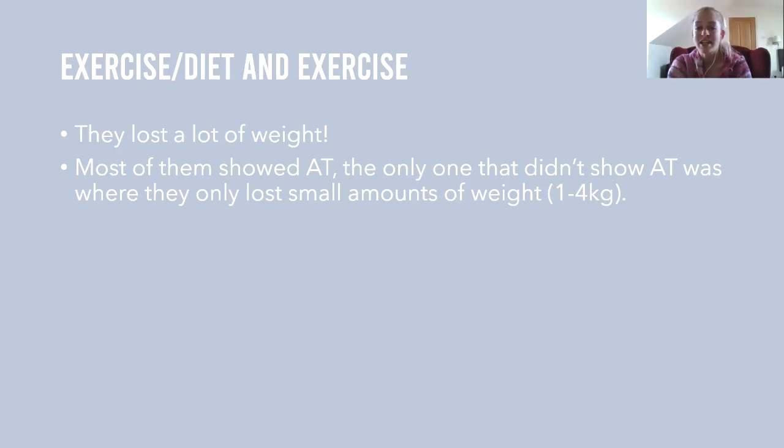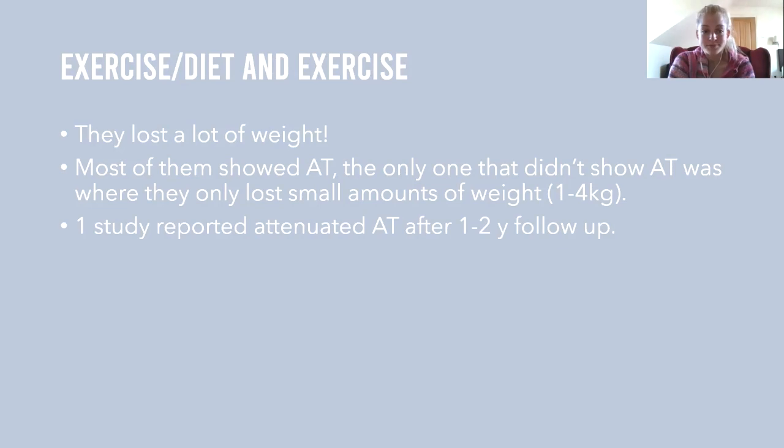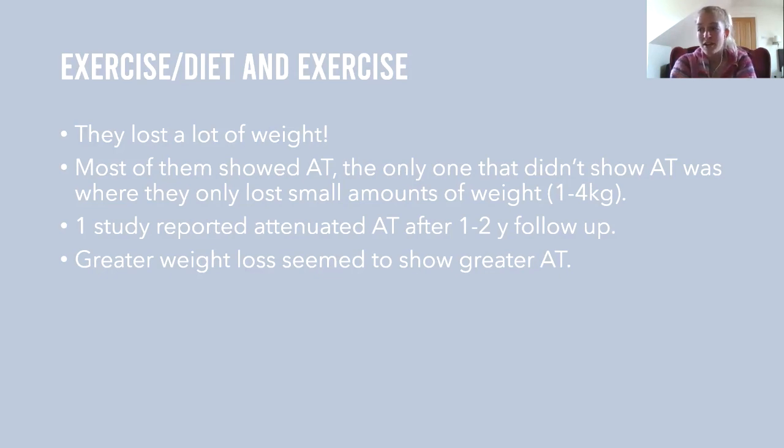Most of them showed adaptive thermogenesis, and the only ones that didn't were when they only lost small amounts of weight, between about 1 and 4 kilos, which probably wasn't clinically meaningful. The study didn't mention it, but it probably wasn't meaningful at all. And one study reported attenuated adaptive thermogenesis after a 1 to 2 year follow-up. The greater the weight loss, the more adaptive thermogenesis we seem to see. So it seems to be quite proportional. The more weight you lose, the more your metabolism might be reduced at the end of it.